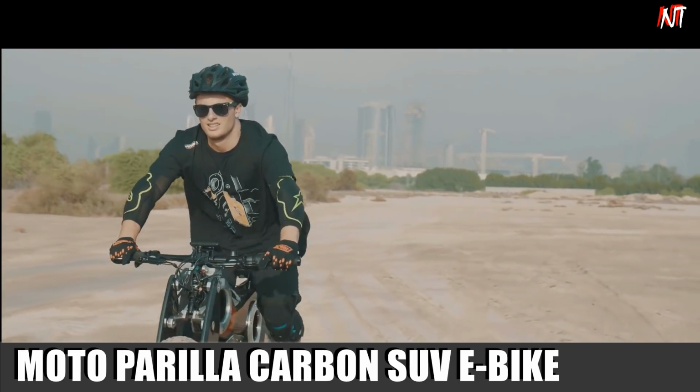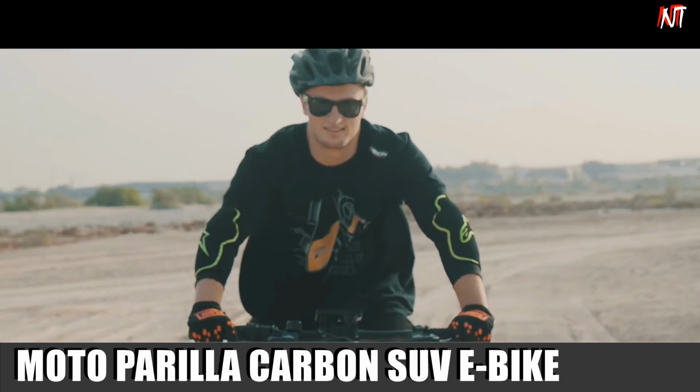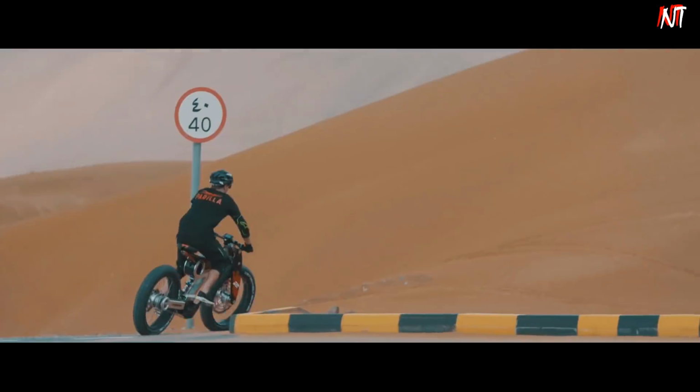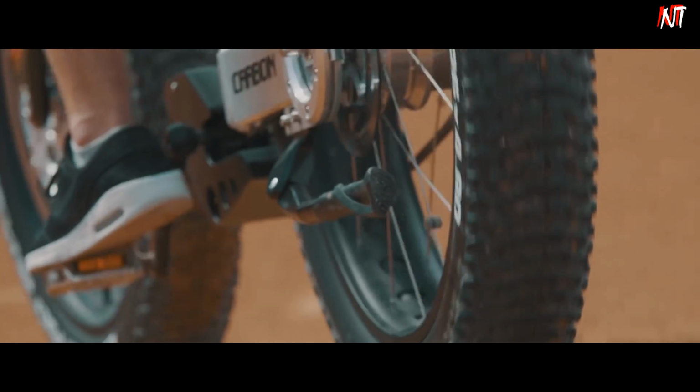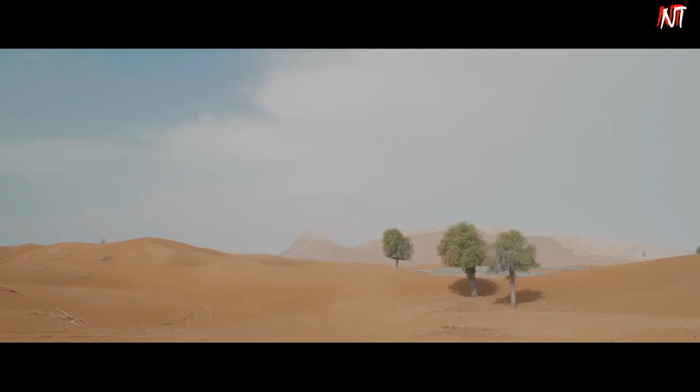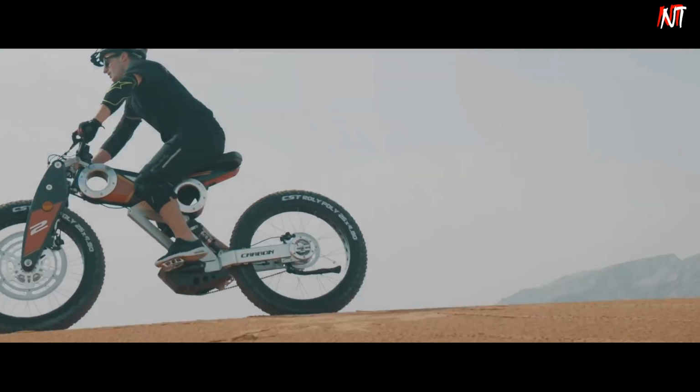Moto Parilla SUV Carbon e-bike. The electric bike realm didn't used to have an SUV niche like the car world does. But we guessed that was bound to happen sooner or later. And it did. That's why we can present you the Moto Parilla Carbon Limited Edition electric bicycle.